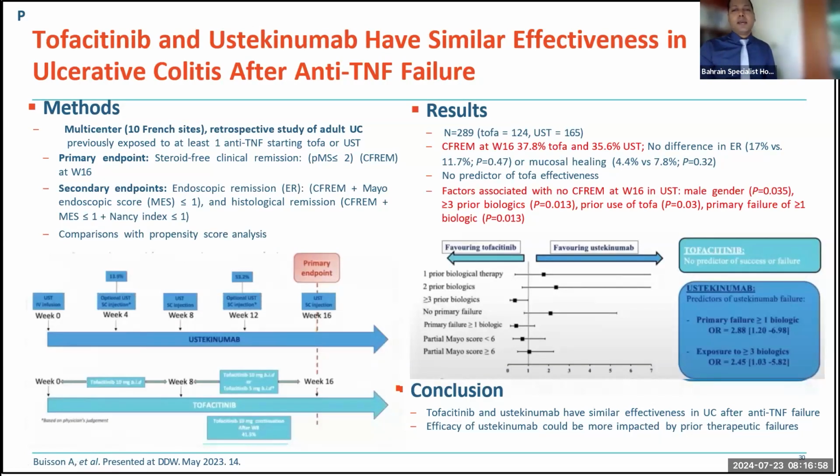Tofacitinib and ustekinumab have similar effectiveness in ulcerative colitis after anti-TNF failure. So here, this is the head-to-head trial between these two molecules, which is ustekinumab and tofacitinib. And the result came out to be that the corticosteroid-free remission was 37.8% in the tofacitinib group compared to 35.6% in the ustekinumab group. So these two results are comparable, and the factors which are associated with no corticosteroid-free remission at week 16 in the ustekinumab group are the male gender, prior biologic therapy, prior use of tofacitinib, and primary failure of more than one biologic.